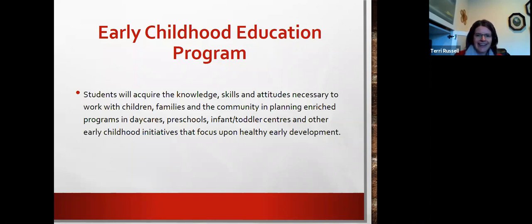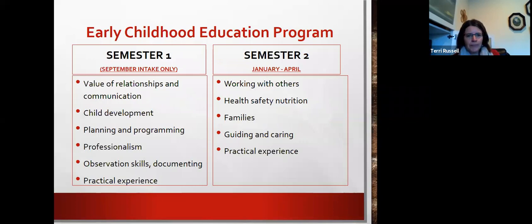Not yet? Okay. All right, this is a quick view of our program. It's a lot of work, I'm not gonna lie.